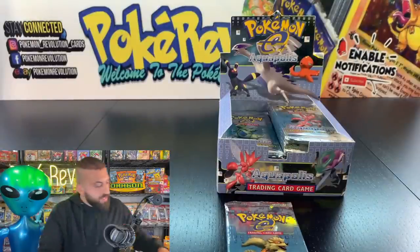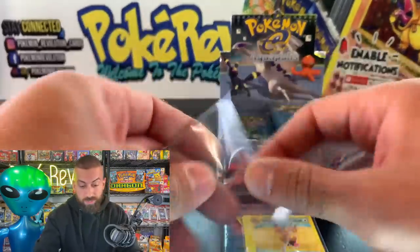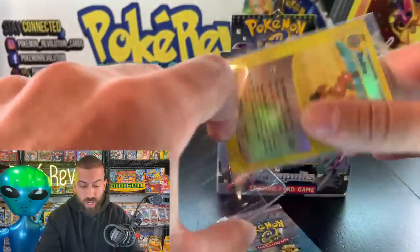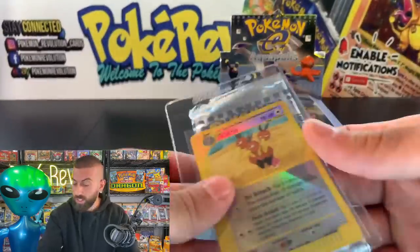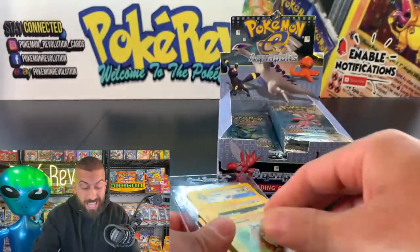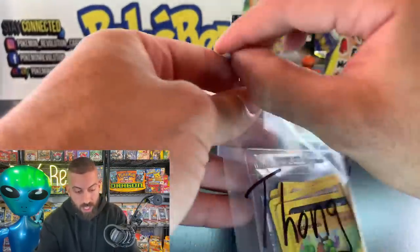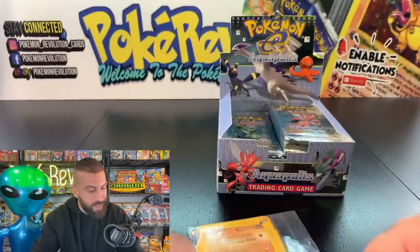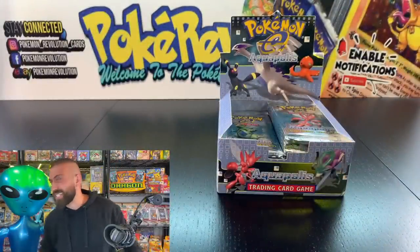Sudowoodo. Still haven't hit our first holo yet, but that only means the rest of this box is looking even hotter as we keep moving along in here. The further we get into this without getting a hit just means the rest of it is going to be a lot of hits coming through. So, Thong, thank you so much for participating again. That was the fourth pack in. We're still waiting for that first big hit. Let's get it right now. Come on, guys. Throw it in the chat.